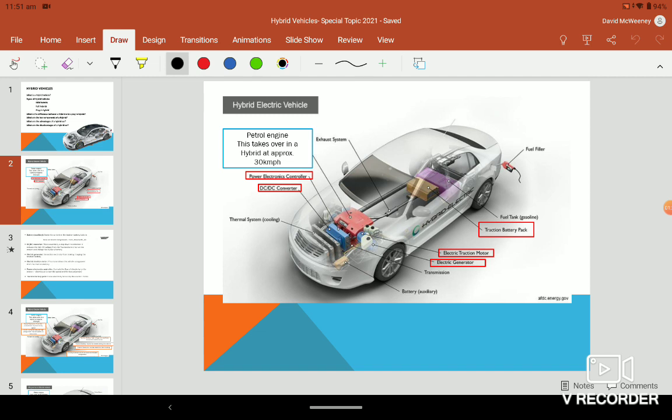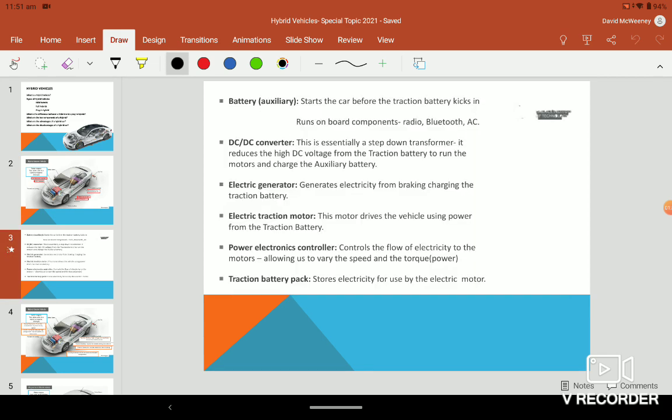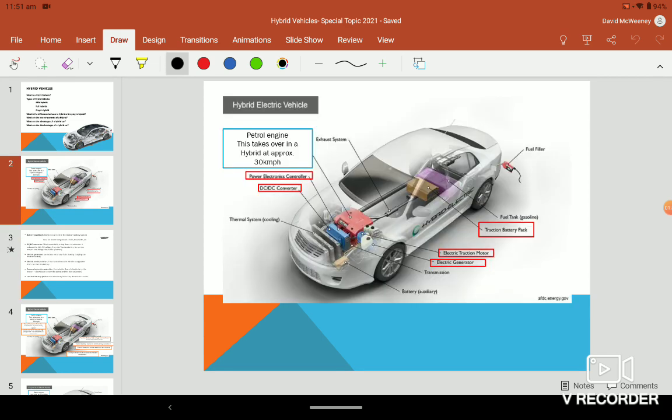The petrol engine is different, because it's consistent. With the electric motor, the more power that flows to it, the more power output, and the faster it goes. With a petrol engine, that won't work because it'll just die. It'll just conk out.